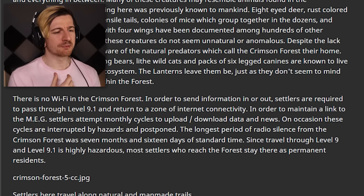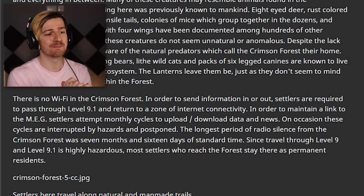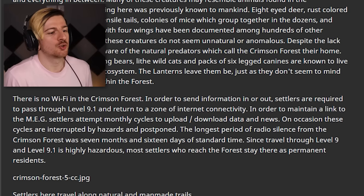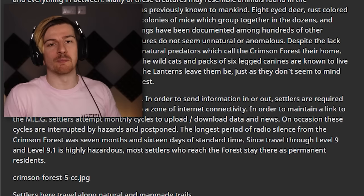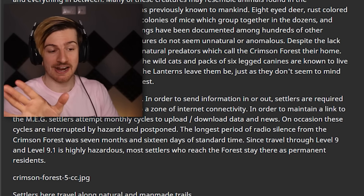There is no Wi-Fi in the Crimson Forest. In order to send information in or out, settlers are required to pass through level 9.1 and return to the zone of internet connectivity. In order to maintain a link to the MEG, settlers attempt monthly cycles to upload and download data and news. So I don't know, again, how much of this is going into what we saw, but there was a connection lost as we went deeper into this, meaning maybe the Wi-Fi started to get disrupted.